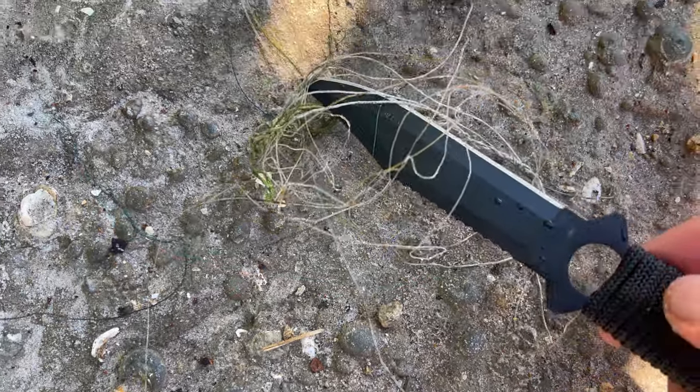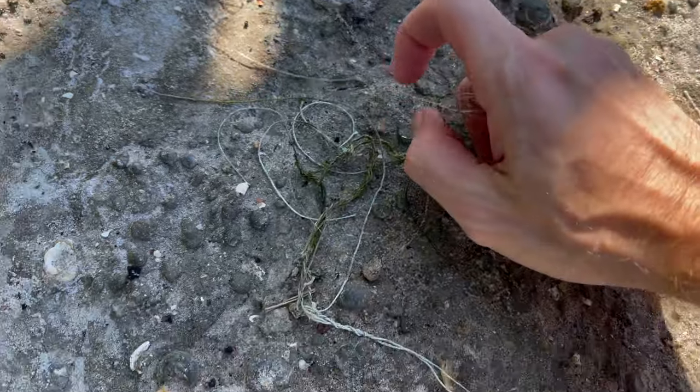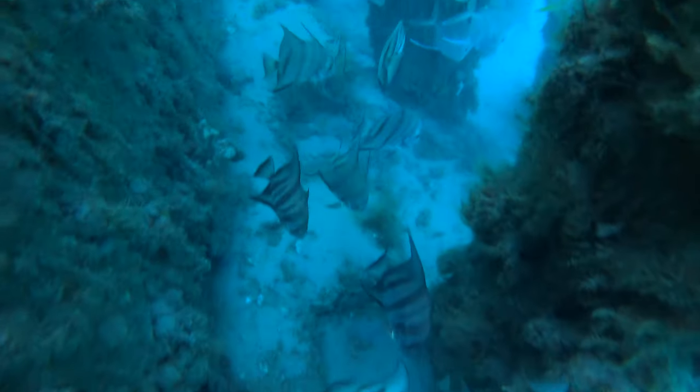Why it's important not to leave all your fishing line everywhere. Good to get all this out of the water. I grew up freediving this bridge, so it's one of my favorite spots to come. You'll see all types of different fish under there. Snook, sheepshead, snapper, barracuda. Never know what you're gonna see when you come to this bridge. Today's visibility was amazing. Saw a bunch of different types of fish. Can't wait to get back out here.